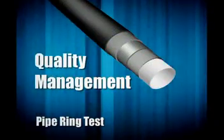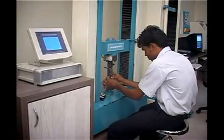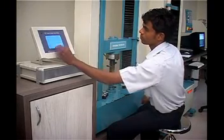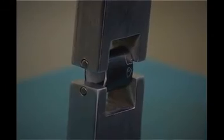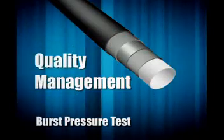Minimum pipe ring strengths. The pipe is cut in rings of 25 mm long. Minimum of samples consecutively along the axis of the pipe are taken and the same are tested on tensile testing machines for predetermined test.